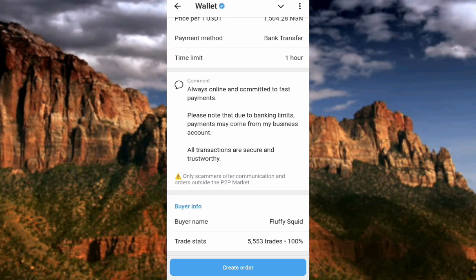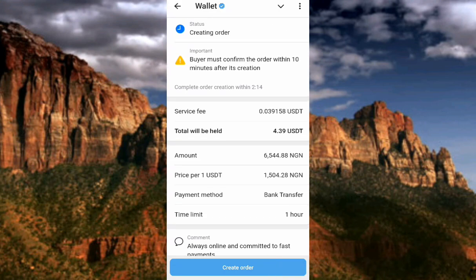So guys, after you're done reading all through this, what you have to do right away now is to tap on where you can see create order. You can see it down there. The arrow is pointing at it. So guys, let me go ahead now to tap on it right away.